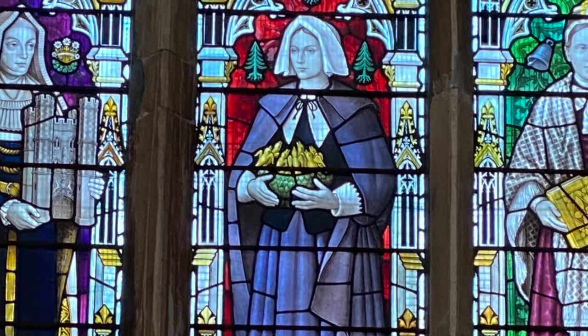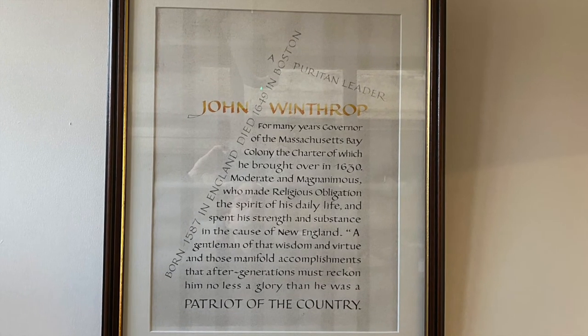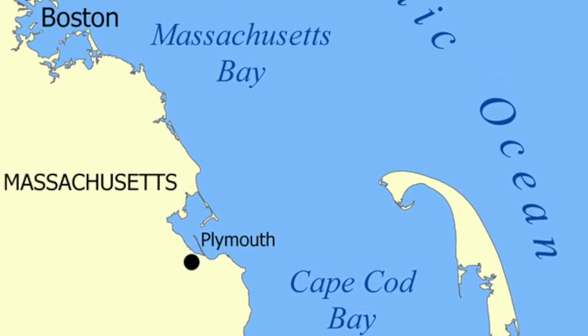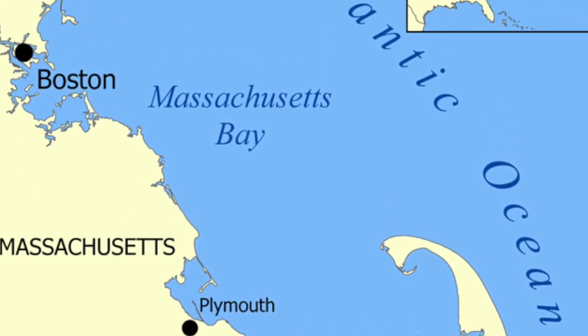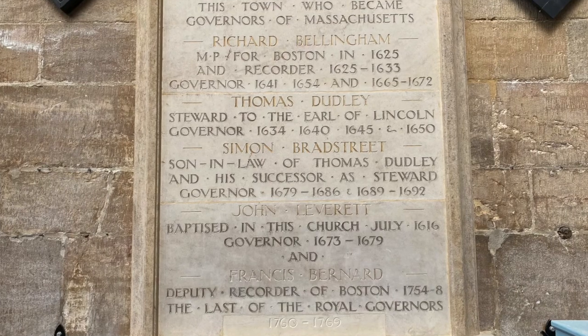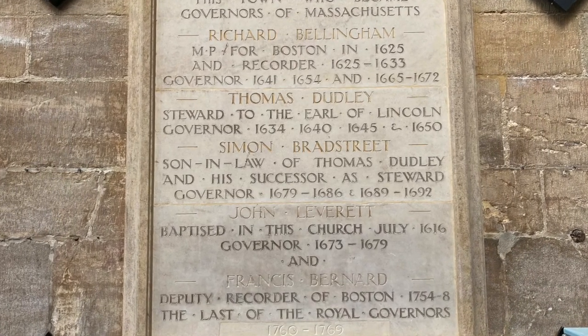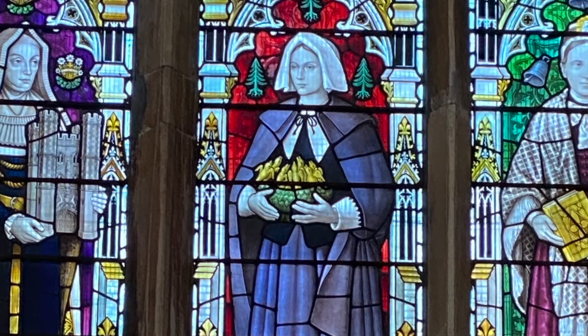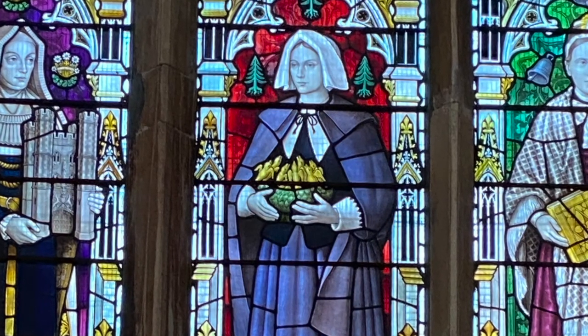In 1630, she sailed on the Arbella with her husband and her parents as part of the Winthrop group to found a new colony in America. They landed near Salem in Massachusetts and eventually moved on to the outskirts of what would become Boston, Massachusetts. Simon was heavily involved in the politics of the colony and became its last governor in 1679. Anne and Simon had 8 children, and they are depicted as chicks in the basket that she is holding.